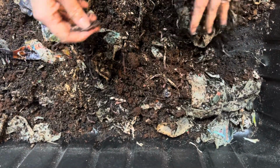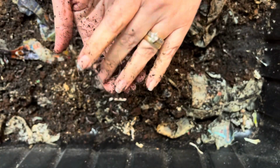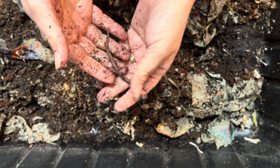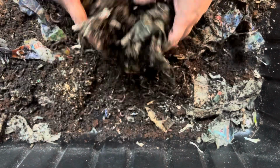Well, they're getting nice and chunky, I'll tell you that. They were a little scrawny. And they're starting to get a nice size. African Nightcrawlers, I raised one time that went from the tip of my finger all the way to here. I couldn't believe it.